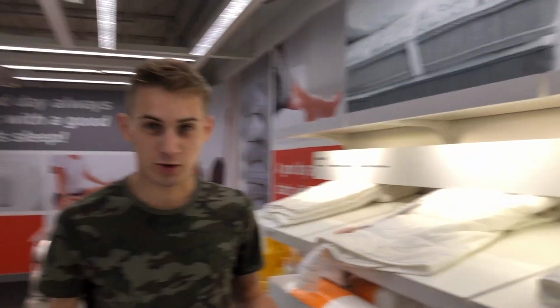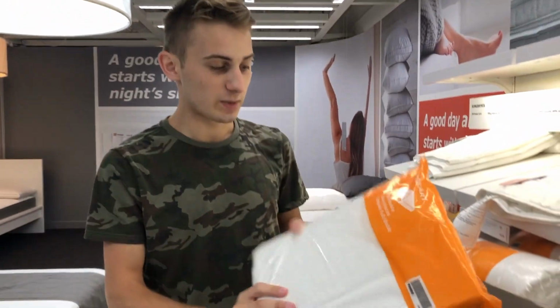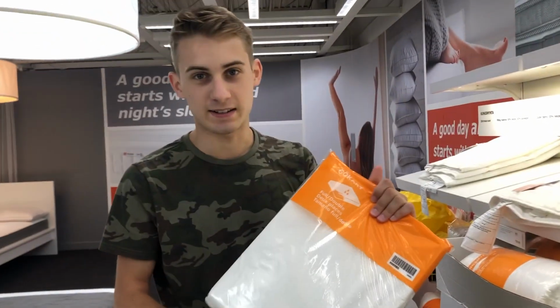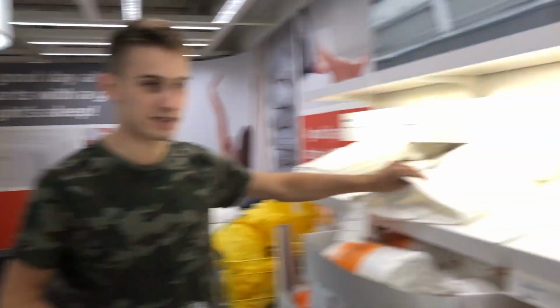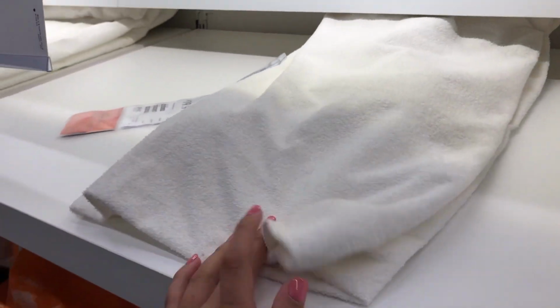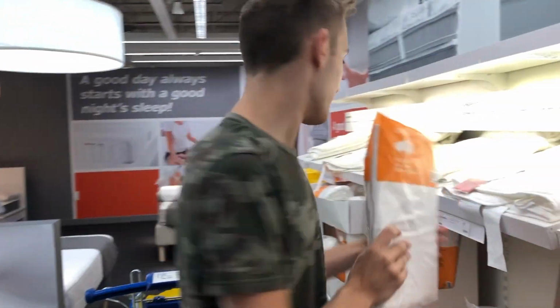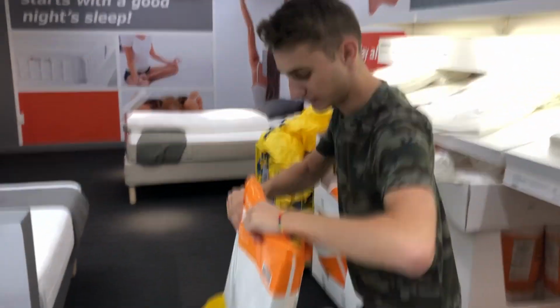Let's keep shopping. So originally I had this one. Turns out it was $50, which is just a little bit too much. So this one is about 20 bucks less, and it's essentially the same thing, but it's not as cushioning, which I don't really need anyways. It's more like a rough fabric, but it's just a mattress protector, so you're never gonna feel it. So let's put it in. Officially first thing to go in.